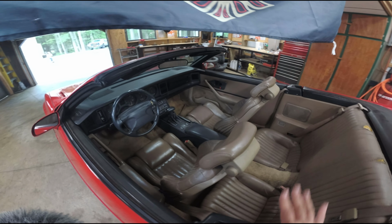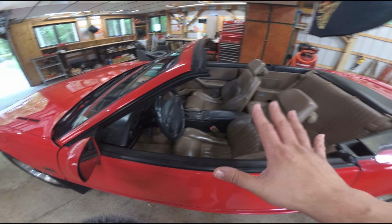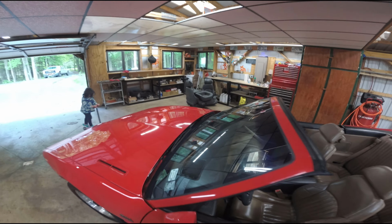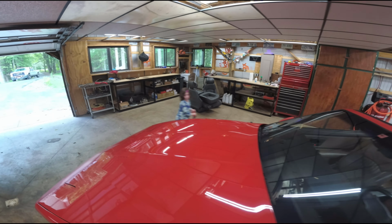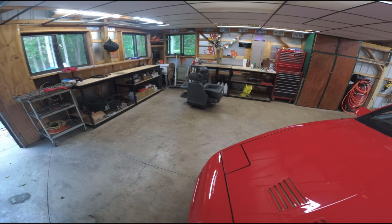I can't stand the tan interior. So I've already taken measures to start correcting this. We're going to be changing the interior on the car. And as you see over here, I have a pile of seats. These are out of a 1996, 1997 LT1 style Trans Am.